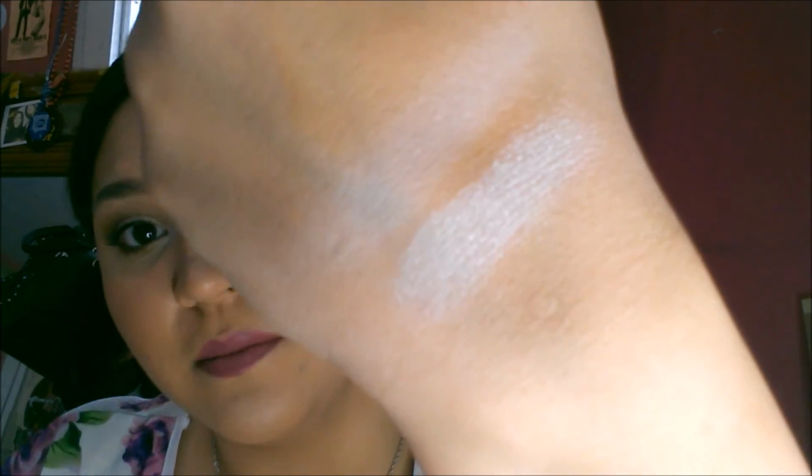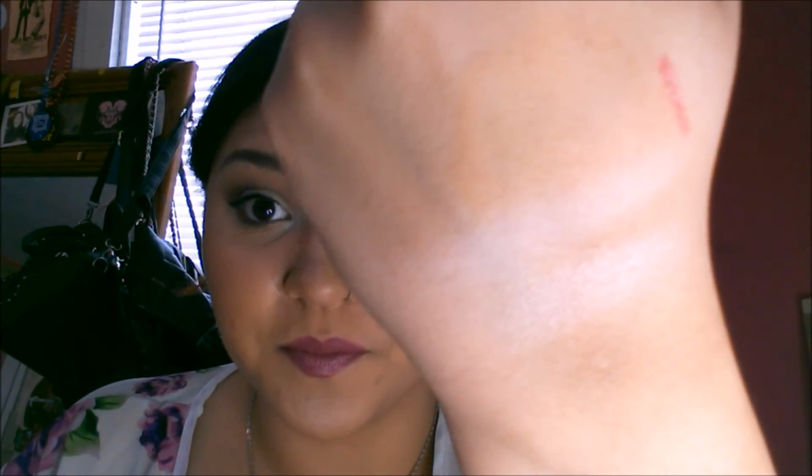And like I said, these blend out really, really easily. Like, I just blended that out there. They're just really smooth and blend out nicely on the skin. And these are the only powders that I used on my face today. I usually just use a setting powder all over my face, but today and for the past couple days I've only been using this palette, and it's controlled my oils pretty well.